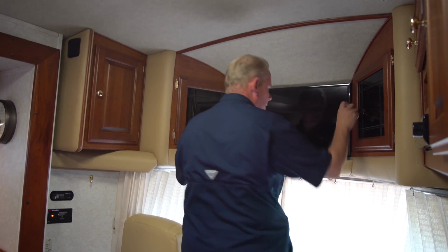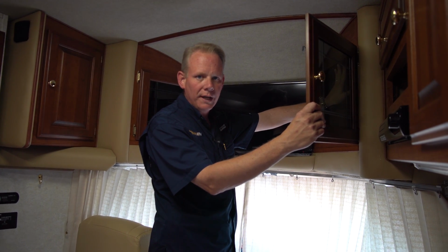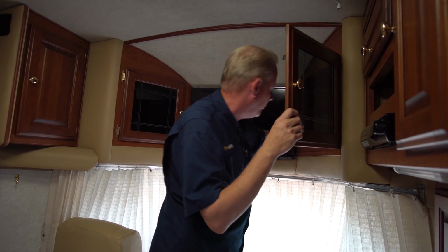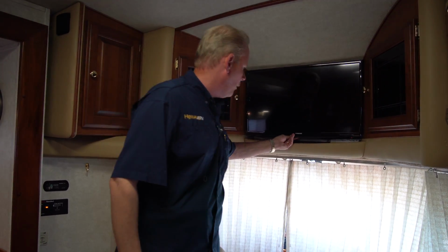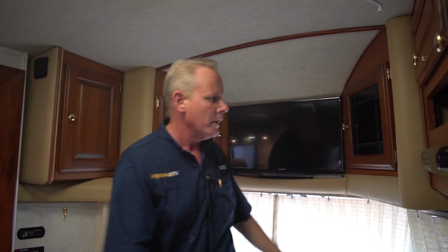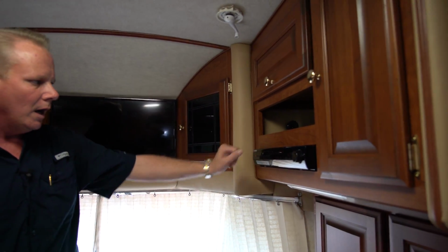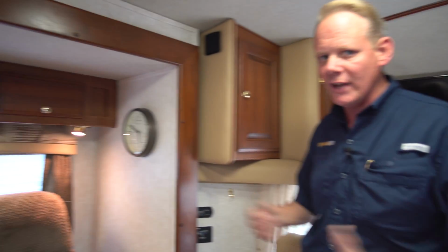Up here we've got some cabinet space on either side of the television. Up here we've got our video networking controller. Back here we have our antenna booster, some electrical plug-ins, and also the on and off switch for the in-motion satellite system that's on the roof. We have a Samsung television right there. It came with a flat screen television originally, but this has been upgraded to a newer model. We also have a newer model Samsung DVD surround system over here. And it looks to be in perfect condition, and everything sounds great on it.